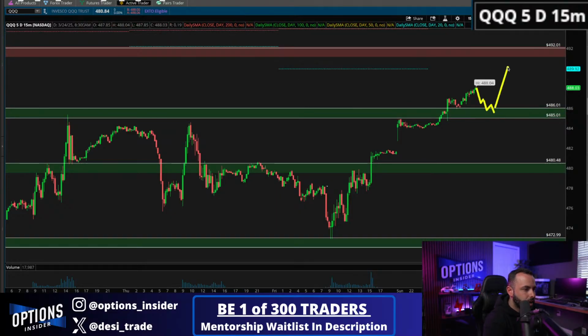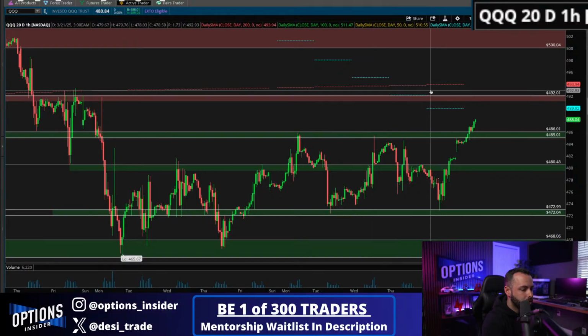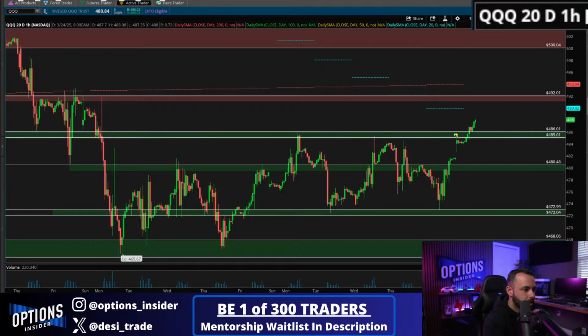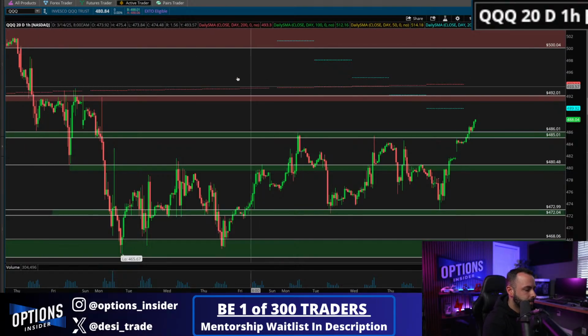Pull back longs, 485, 486. I would say you could target the daily 20 at 490, and then obviously the next level is right here at 492. See this 492 spot? 492 was the high, with a break, rejection, smackdown. So that would be your next test, 492 on the Qs. If you hold above 485, 486, you go to 492 in my opinion. You go to start to try to test that 200 SMA above, okay? All right.